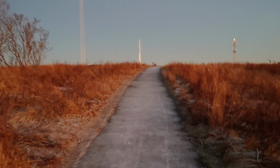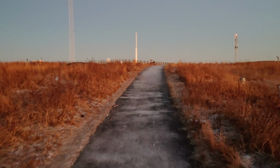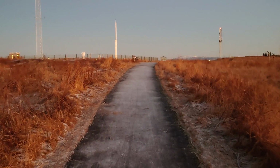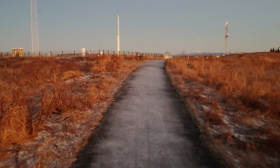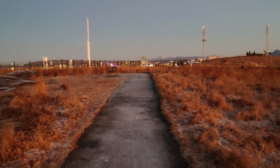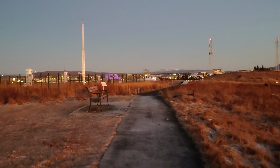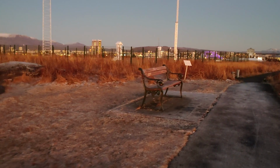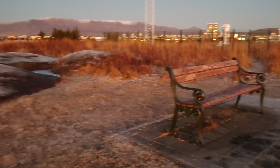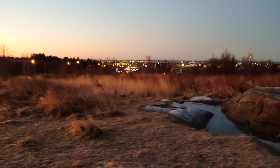Actually, Kringlan Mall is behind this little hill here, let's say. It is rare to see tourists on this walking path, but it's quite popular among the residents here. But guys, the view over the city is amazing from here, and you can even relax here, enjoy something you have brought with you, and it's very quiet. Absolutely a beautiful place all around the year.